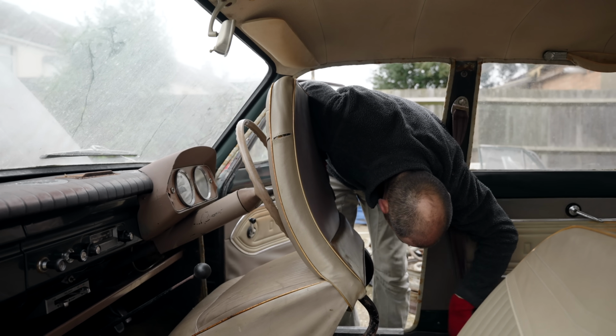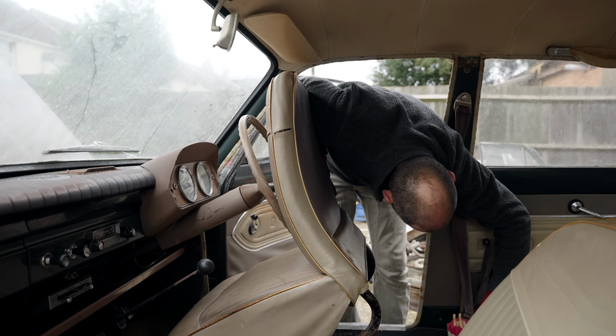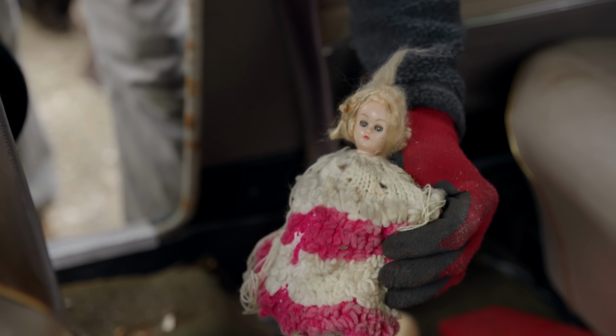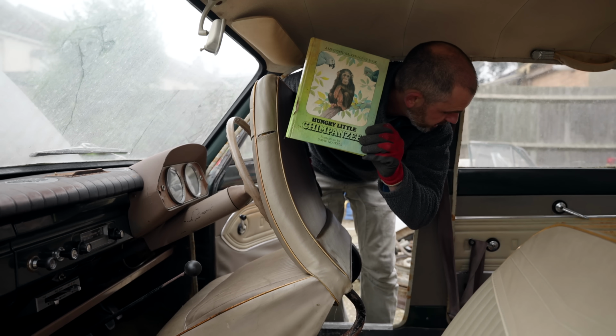But again, there's not that many signs of mice. Creepy as. Hungry chimpanzee.